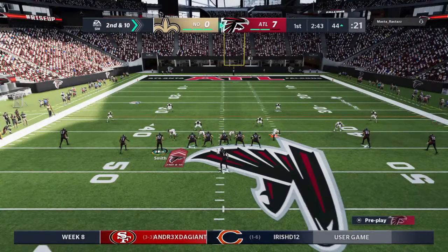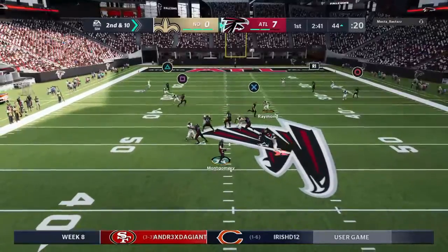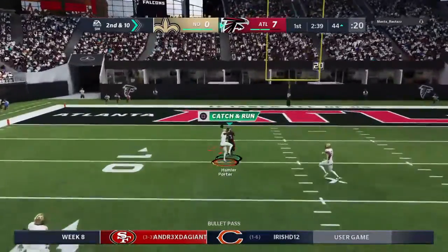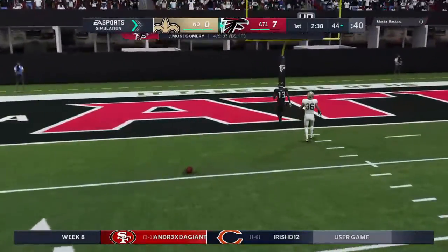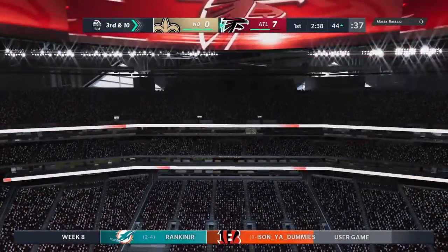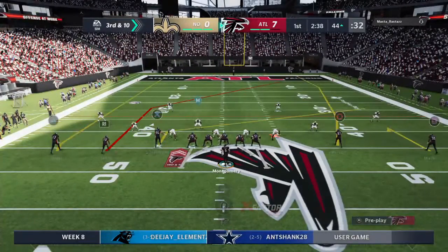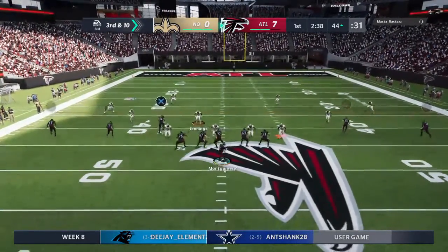Throwing again, Montgomery. He'll go up top here for Hamler. And that will be incomplete. Tried to dial up the long way out there, but it'll be third down. So back-to-back incompletions, and that has him staring at a 3rd and 10.